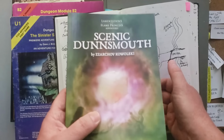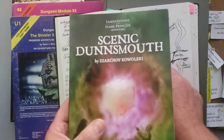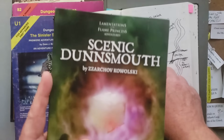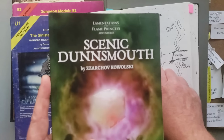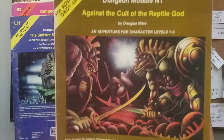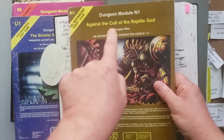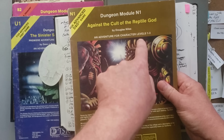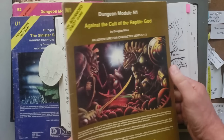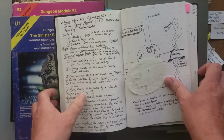I talked a little bit more about this, and I did a review on what the OSR is, and you can see that link up here where I go more into detail on this adventure. And then Orlane was for this adventure, N1, Against the Cult of the Reptile God. And this, again, is for character levels 1 through 3. So that was the idea. Each one of these was going to lead to an adventure for levels 1 through 3. And then we already saw that Saltmarsh is for 1 through 3.